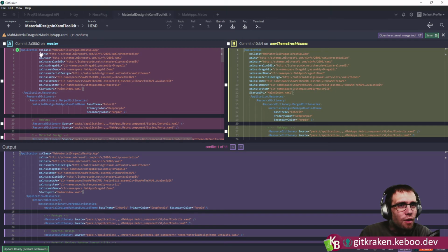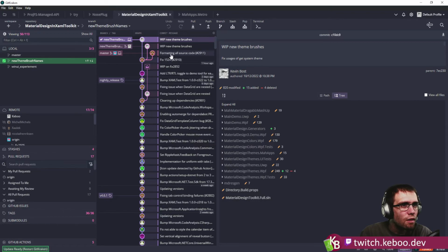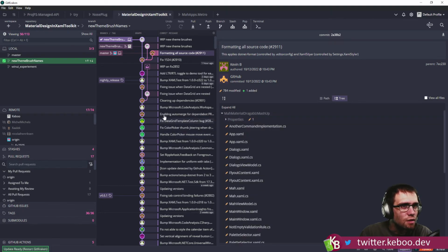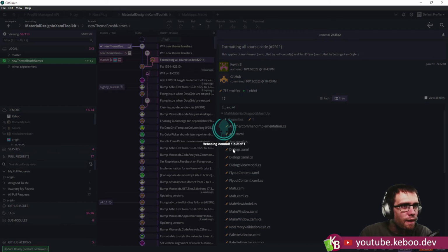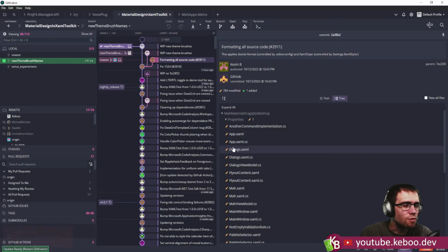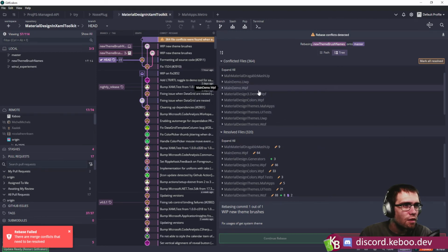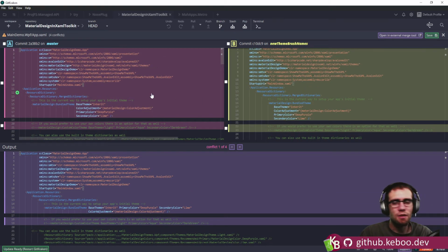Why does it show master unformatted? This is what confuses me. Do I not have my local master? Like, this has all of those changes. Right? I'm very confused why. Let's pick on something that I know got formatted. It's like master doesn't have these formatting changes on there.